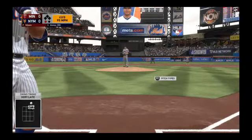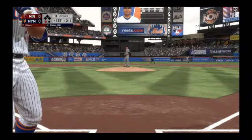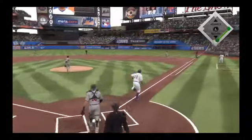And did he go around? No, he did not. Ball 2. Great job to be able to lay off that pitch right there. You could tell the minute it came out of his hand, his eyes lit up at the plate.